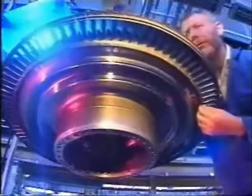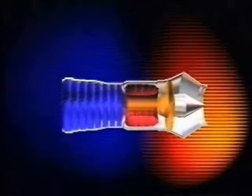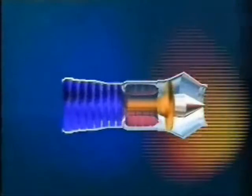It is vital that turbines are perfectly designed and manufactured. Just this one stage, the high-pressure turbine can generate up to 70,000 horsepower, at which point the blades will be spinning at 1,500 feet per second. That's over 1,000 miles per hour. So everything must be done to ensure that the passage of gas through the turbines is as smooth as possible.